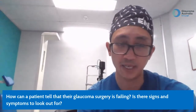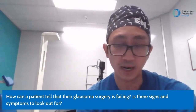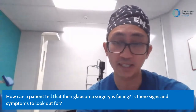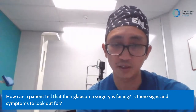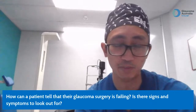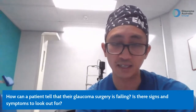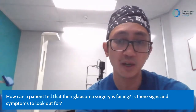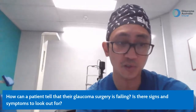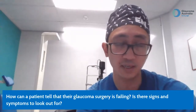So I tell all my patients who've had a trabeculectomy that, if you get a red eye or a painful eye, you should basically skip your regular GP and all that. That's no disrespect to the GP. They're very good, but they just don't have the equipment or the means to look at an eye in this capacity. So if you have a red eye, you go straight to your ophthalmologist or bare minimum an optometrist, who can then call us up straight away.